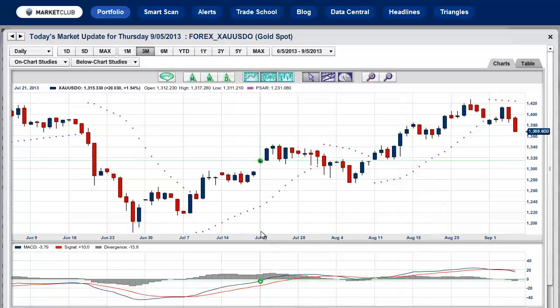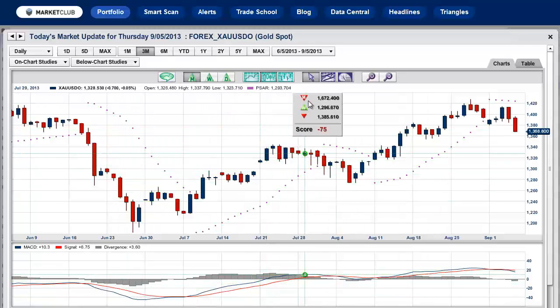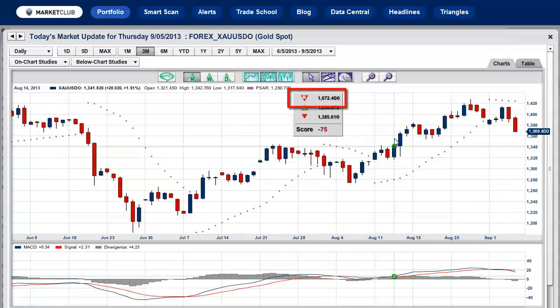Two things have happened in my opinion. And one is the longer term trade triangles are still negative. They've been negative from 1672, and look at the price now, 1368. So it's almost $300 ago we've been negative on this market, even when we've had the rallies. So let's take a look at what's going on.